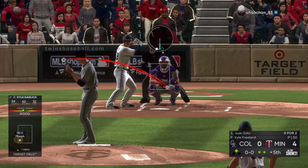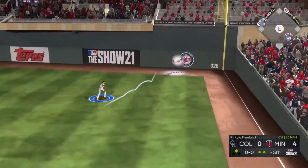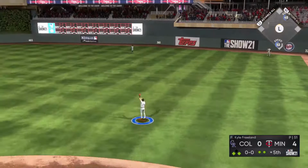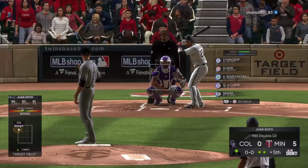Now batting, the designated hitter, is Juan Soto. Not fooled there as this ball's hammered out to deep right field. And that is off the wall. He's in at second safely. Also on the play, a run comes across to score.